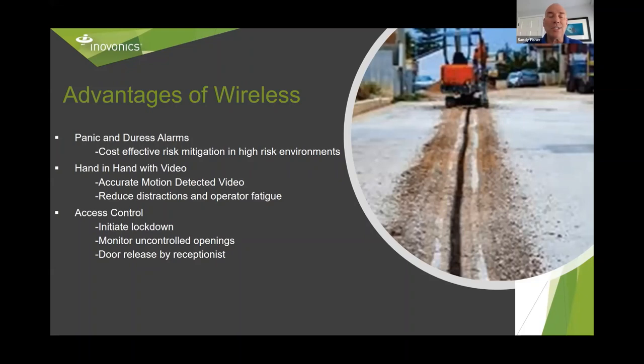So in those challenging scenes, you can use a wireless motion sensor at the scene in question and use that to trigger the camera's video to increase capture and increase storage and to notify an operator of an event.